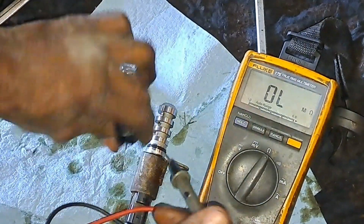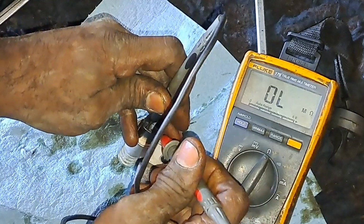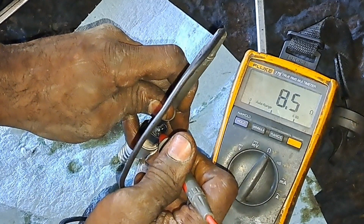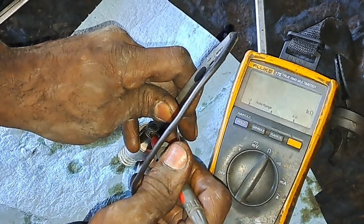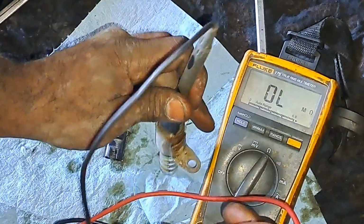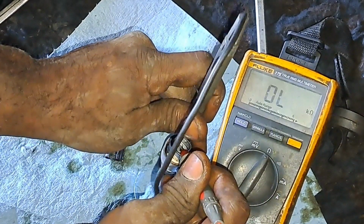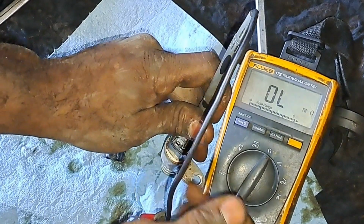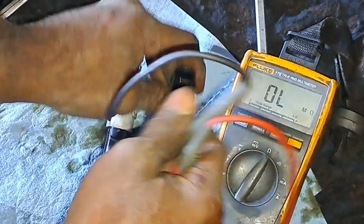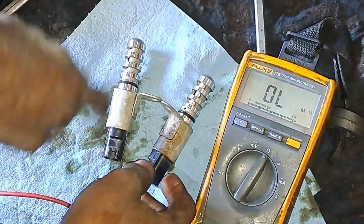These are interchangeable, so this is going to be the standard of what's proper. We have 8.5 ohms, 8.6 ohms. You know, ohms aren't a good determiner of a quality part. 8.4. 8.3. Could just energize it, see if it actuates. I think it's worth a try.